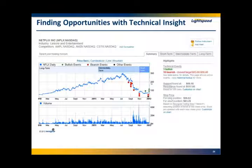The other way that people can use Technical Insight is to validate an idea they already have. Maybe you like Apple, or you like Microsoft, or you like Netflix. What are the technicals saying about those particular stocks at that time? Here you can look at a 2-year price history of any instrument, and these red squares indicate where bearish technical events have taken place, and the green dots indicate where bullish technical events have taken place.